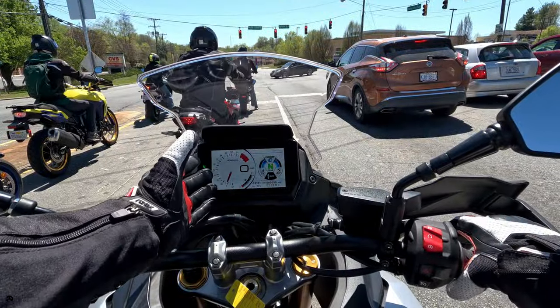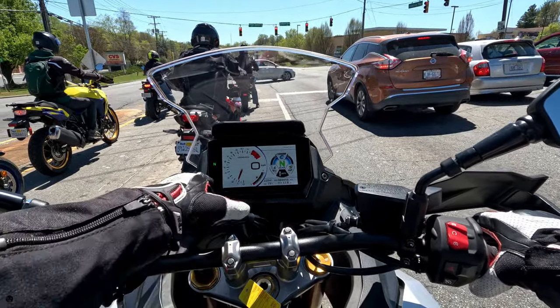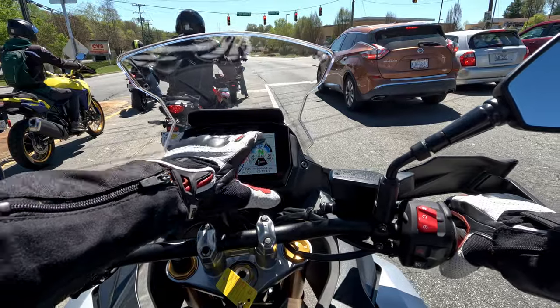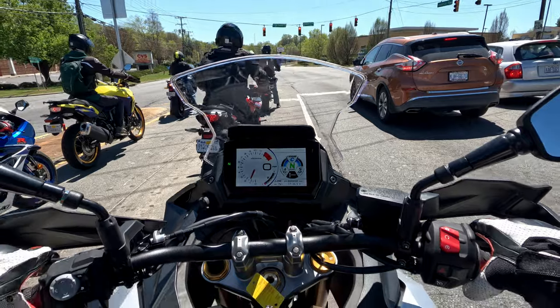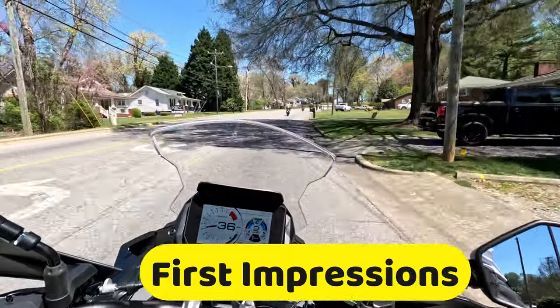I mean, this dash and the cockpit view on the dash, it looks so cool. Since we're stopped at another red light, might as well, right? I love the look of this dash, man. Beautiful contrast. Good information and the stuff that you need right there, then and there. You don't have to dig through 10 menus to get there. I quite like it. So let's jump into the first impressions of this motorcycle.